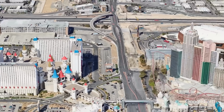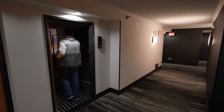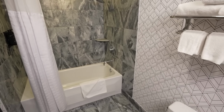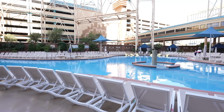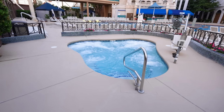Moving north, let's talk about New York, New York, a place that feels like a mini Manhattan smashed into the Strip. I stayed in one of their basic king rooms, which turns out to be surprisingly tight. The bathroom was easily the smallest I saw during the entire 21-night stay on the Strip. On the plus side, the theme here is really well done. The pool area is decent. It's not huge, but it is a nice spot to cool off if you need a little break from the casino.